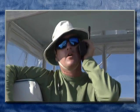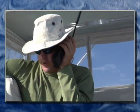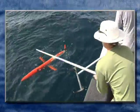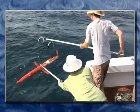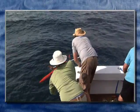We have a field team. This is a field team. Then we have guys in the office that receive the emails from the vehicle and check out the engineering data. And that was Ben on a satellite phone, just checking with them about making sure there's no unusual parameters. And actually, what happened here was that one of the vehicles did have an abnormally high pump current, and we knew that it wasn't going to last so we actually recovered it.